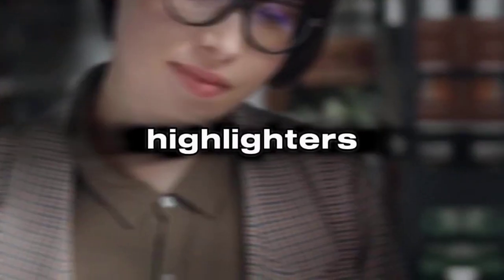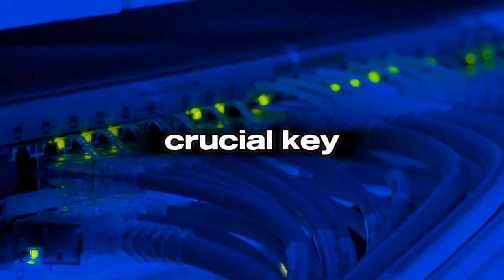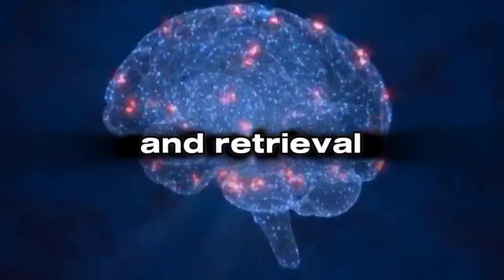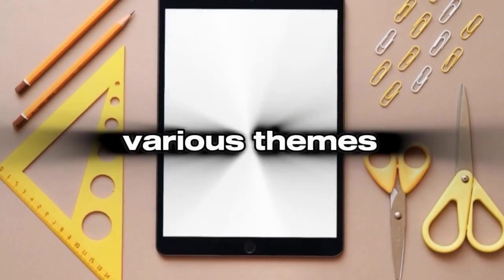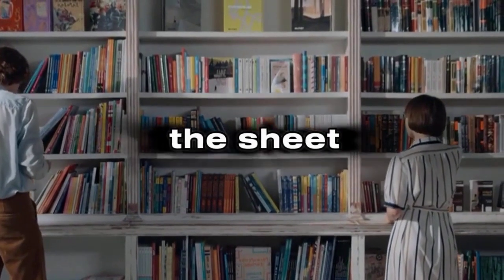The use of highlighters adds another layer of efficiency, allowing you to visually emphasize crucial keywords. This visual cue aids quick recognition and retrieval of essential concepts during review sessions. For instance, you could use different colors to signify various themes or categories, enhancing the organizational aspect of the sheet.